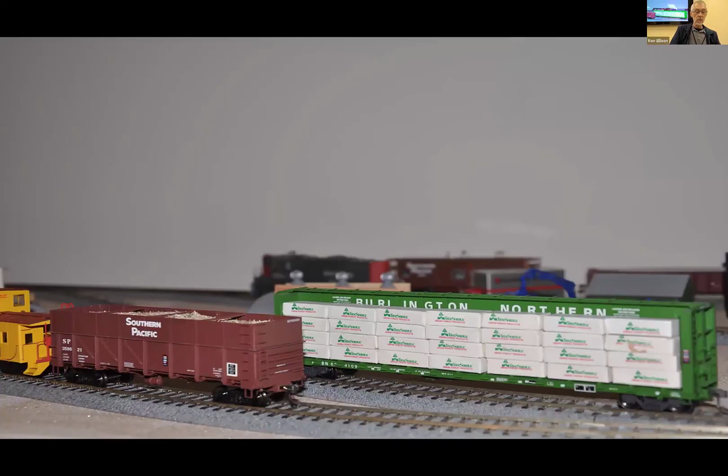Okay, newly refurbished SP composite gondola with those extended sides. It's going to deliver its load of sugar beets to the Holly Mill sugar mill for the very last season of locally sourced sugar beets in 1974.